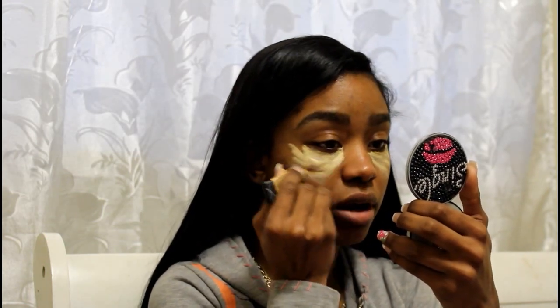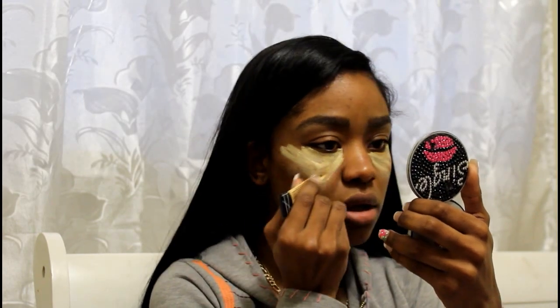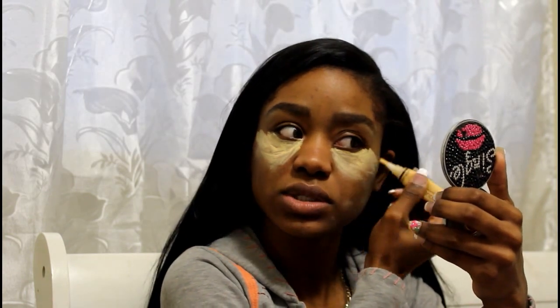and then I'm gonna squeeze a little bit and just move it around underneath the under part of my eye, and bring it down a little bit. And this is literally all the concealer that I use on my face. I know it looks really white, but you guys will see why I put my concealer on first.